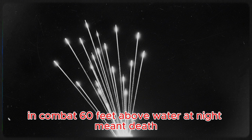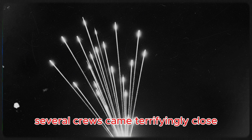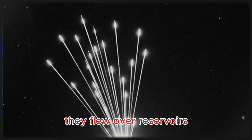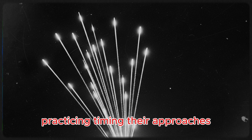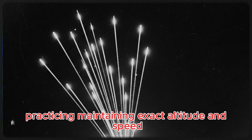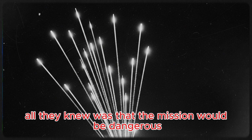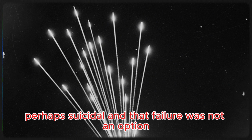60 feet above water at night meant death if the pilot made even the smallest error. Every training flight risked crashing. Several crews came terrifyingly close, but Gibson pushed them harder. They flew over reservoirs, practicing approaches that mimicked the valleys where the German dams were located. They practiced flying in formation, practicing timing their approaches, practicing maintaining exact altitude and speed. They did not know why. Gibson would not tell them. All they knew was that the mission would be dangerous, perhaps suicidal, and that failure was not an option.